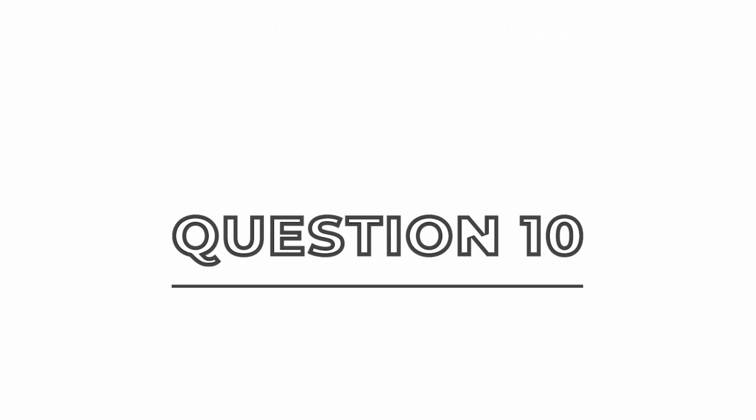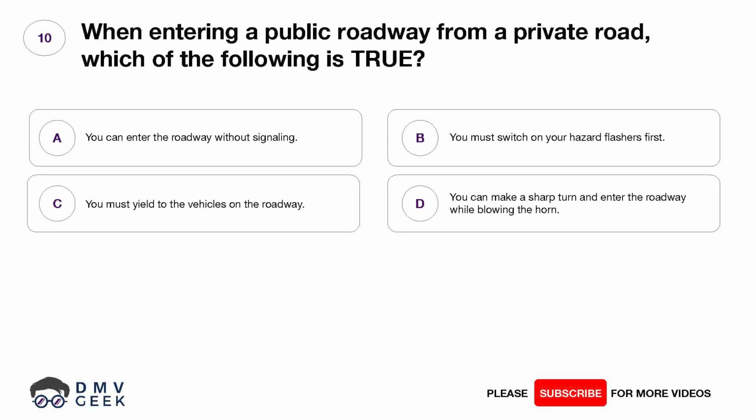Question 10. When entering a public roadway from a private road, which of the following is true? A. You can enter the roadway without signaling. B. You must switch on your hazard flashers first. C. You must yield to the vehicles on the roadway. D. You can make a sharp turn and enter the roadway while blowing the horn.